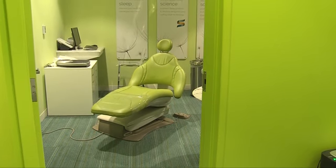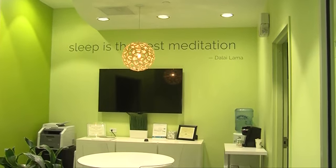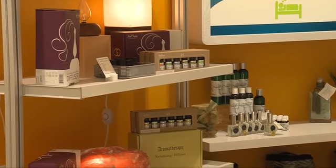We do have a medical director, and then we do have 2 sleep care coordinators that are registered polysomnography technicians, and they've been working in the sleep industry for a very long period of time. So they're familiar with all the different types of sleep issues and really work with our customers and our patients to help them through their journey to a better night's sleep.